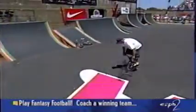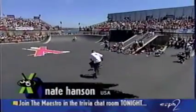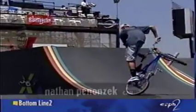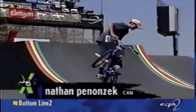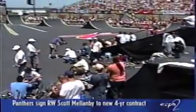Smith qualifies for the 10-man finals. Nate Hansen begins his spin. Meyer is a bucket of nerves. Hansen is into the finals. 18-year-old newcomer Nathan Panonzik takes to the street. Panonzik qualifies. Meyer remains in self-imposed solitary confinement.